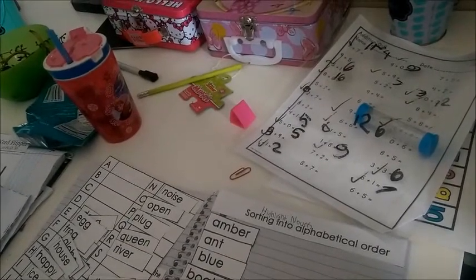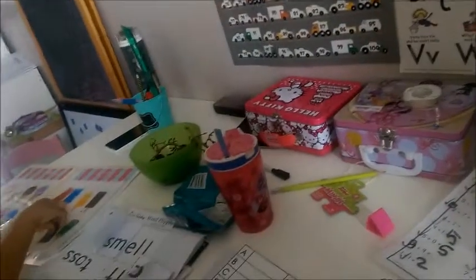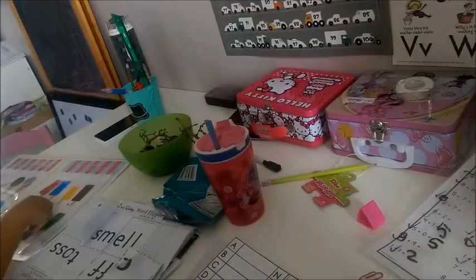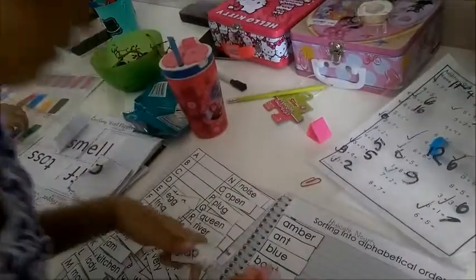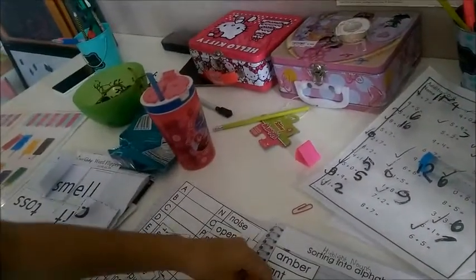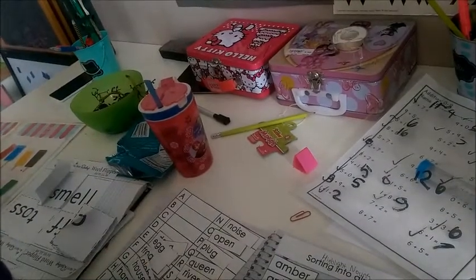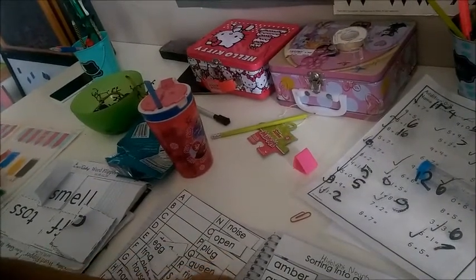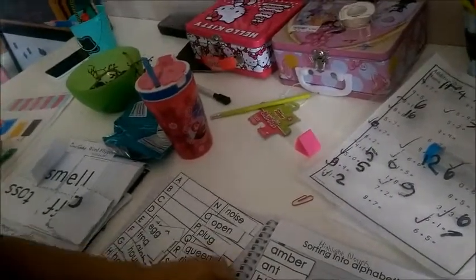A, B, C, D, E, F, G, H, I, J, K. No, L. Focus here. L. And then R is a lot later, right? So we put the L here. Oh, now I know. Try to make sure it lines up, okay? Yes. Because we have a lot to fit.